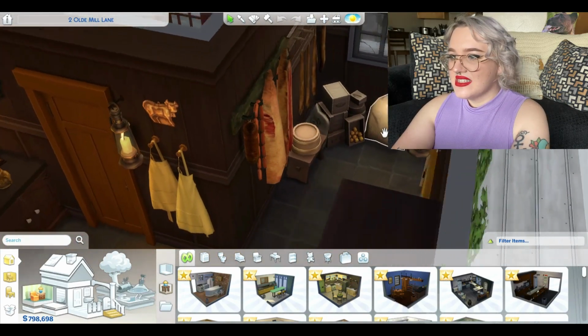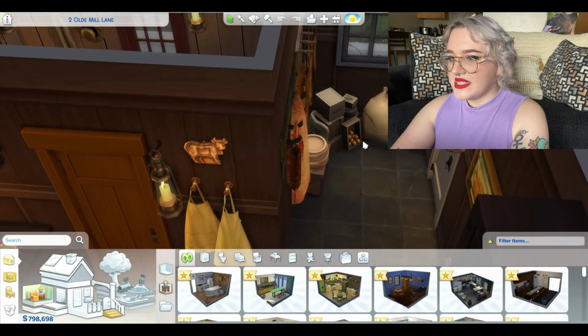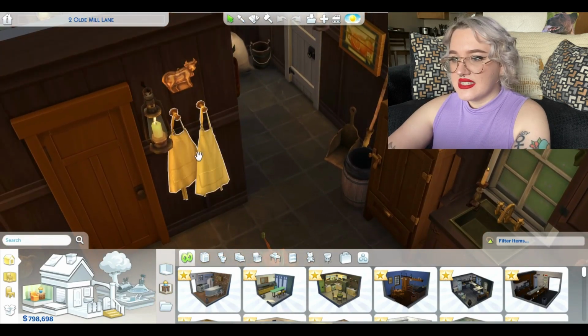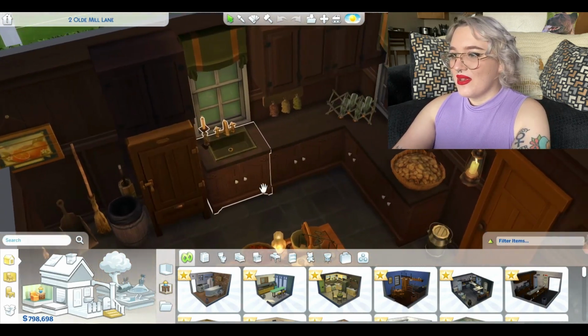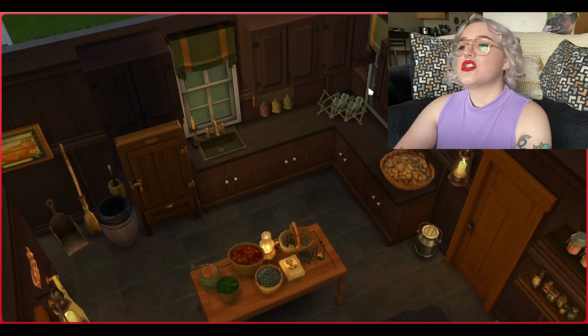So yeah, here is the kitchen. We have some meat hanging back here. We got some potatoes in a bag and spilling. We got these guys hanging so they can wear them while they murder animals or whatever people do on farms. We got some more potatoes. Woo! Potatoes really are the star of the show.